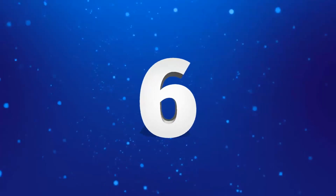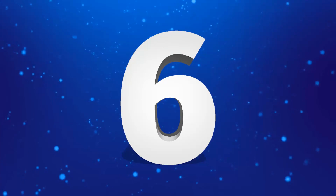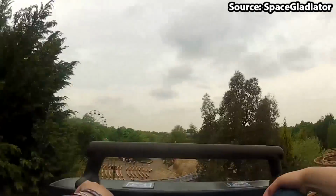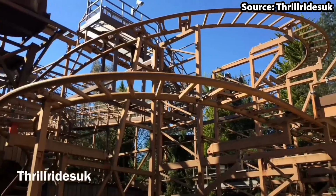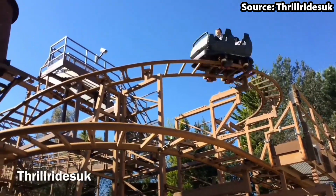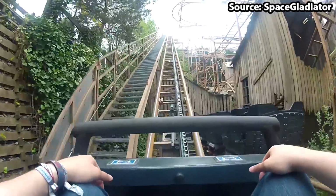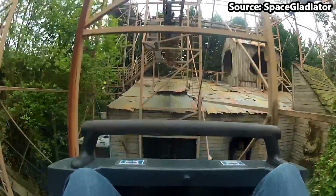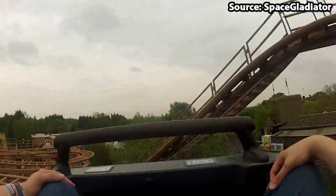It is time for our first roller coaster on the list, as at number 6 we are going to take a ride onto Rattlesnake. Similar to many other wild mouse rides around the world, elements include a chain lift, drop, airtime hills and of course your classic wild mouse sharp turns.